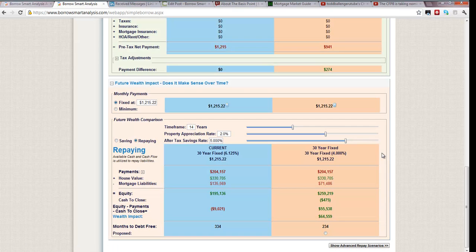So over 14 years between now and retirement, this is going to save you $64,559. Now, going into retirement, if you want to go ahead and pay that mortgage off then, you've got to write a check for $71,846. If you don't do this, you're going to be writing a check for $135,000 to pay off the mortgage in 14 years. So basically, Mark, I can put you into this transaction with little out of pocket, free up about $274 a month in cash flow, and it's going to save you about $64,559 net over 14 years.